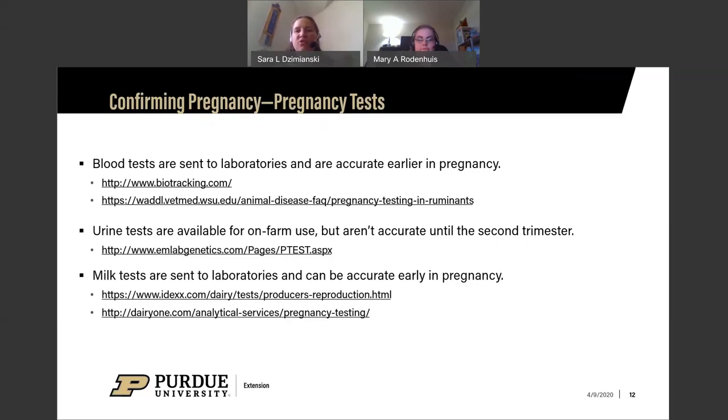And then for those who raise dairy goats, if you are doing DHI testing, some of the DHI labs actually provide pregnancy testing on the milk. So you can do these pregnancy tests, but some things to take into consideration: if you send it too early, you could get a false negative. If you have a doe or a ewe that was pregnant, but then she resorbs the fetus or it dies early, you can get a false positive. So pregnancy tests are not going to be 100%.